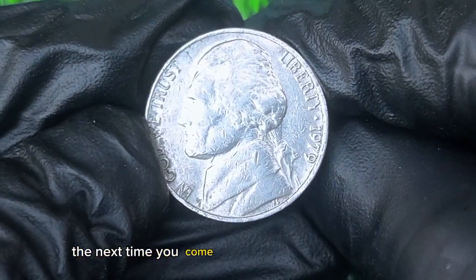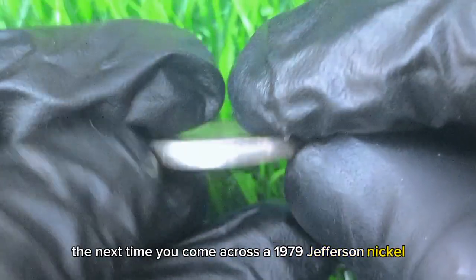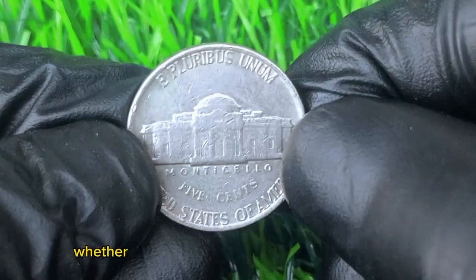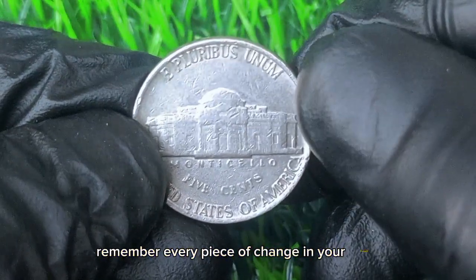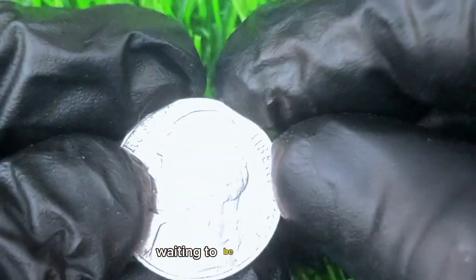The next time you come across a 1979 Jefferson nickel, take a moment to appreciate it. Whether you're a collector or just curious about coins, remember every piece of change in your hand is a tiny piece of history waiting to be rediscovered.